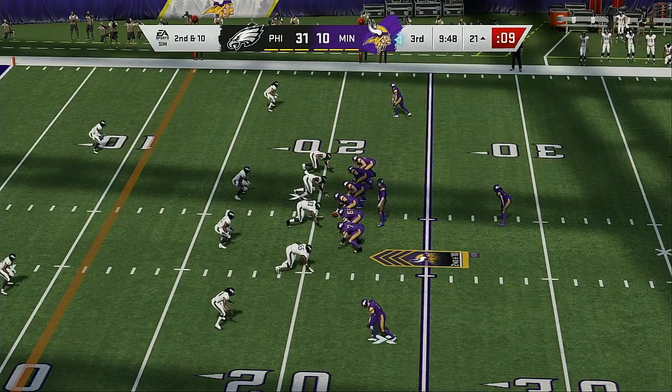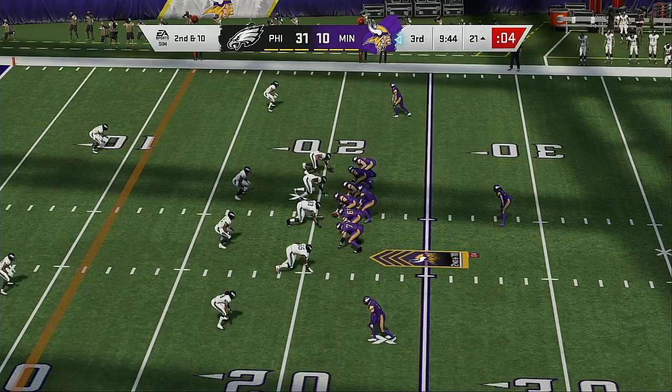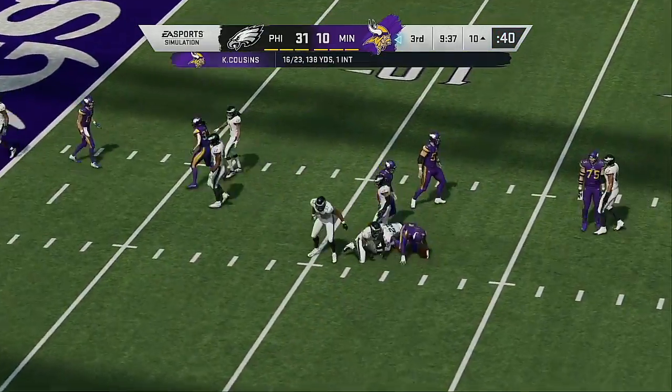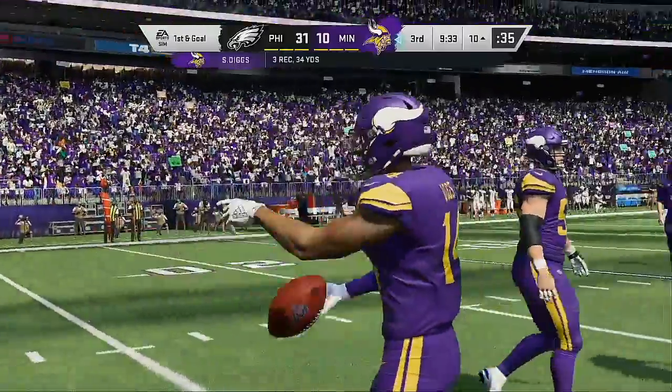Check 52 to Mike. It's coming this way, coming this way. Here we go, here we go, here we go. Throwing on second down, Cousins, and Diggs has it. And he takes it down to the 10-yard line. 12 yards there and a first down.